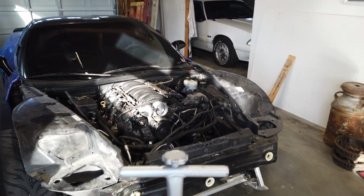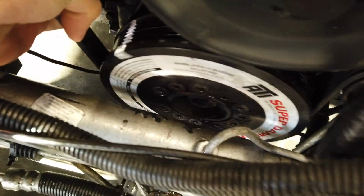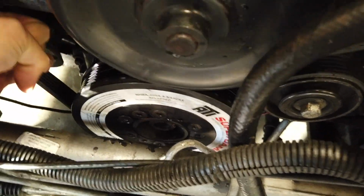All right, so this is where we left off last night. We got the radiator out that I put in and all that good stuff from the bumper, but as you can see, that thing wiggles a lot.